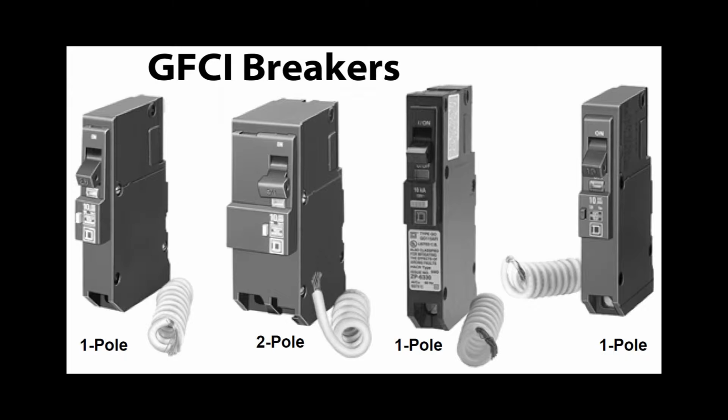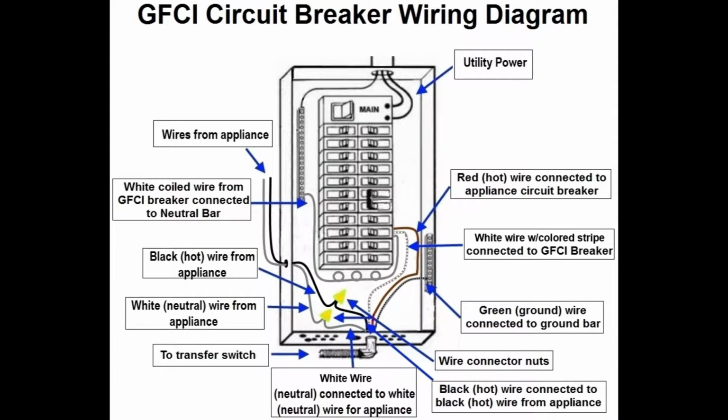The GFCI continually matches the amount of current going to an electrical device against the amount of current returning from the device along the electrical path. Whenever the amount going differs from the amount returning by approximately 5 milliamps, the GFCI interrupts the electric power within as little as 1/40th of a second.